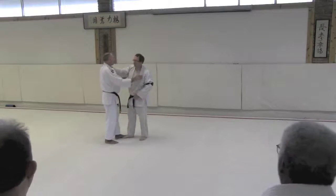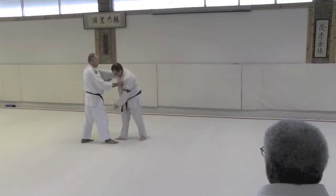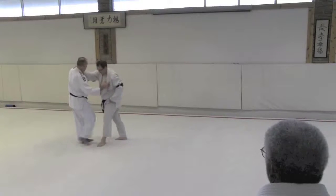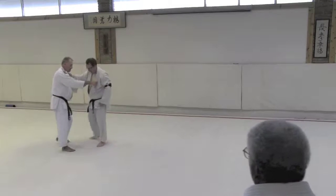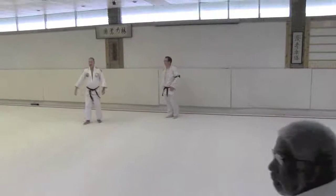One more pointer: when they step back, turn your standing foot parallel with the line that they're standing on. And then grab with the bottom of your foot. All right? Play that two or three more rounds and I'll show you something else.